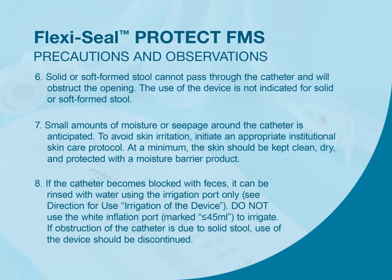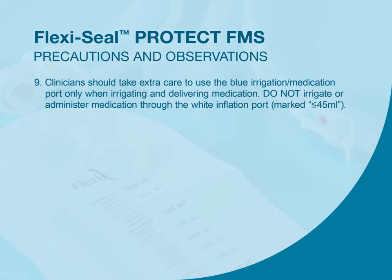8. If the catheter becomes blocked with feces, it can be rinsed with water using the irrigation port only. See Directions for Use, Irrigation of the Device. Do not use the white inflation port, marked less than or equal to 45 ml, to irrigate. If obstruction of the catheter is due to solid stool, use of the device should be discontinued. 9. Clinicians should take extra care to use the blue irrigation medication port only when irrigating and delivering medication. Do not irrigate or administer medication through the white inflation port, marked less than or equal to 45 ml.